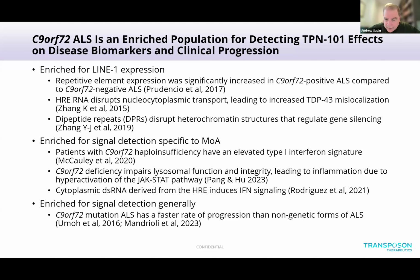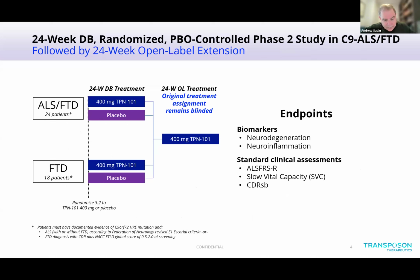So we conducted a 42-patient phase 2 trial of TPN 101 in patients with a C9 mutation and a clinical diagnosis of either ALS or FTD. And this presentation is just going to focus on the ALS results. We randomized 24 patients with ALS, 3 to 2, to either TPN 101 400 milligrams or placebo for 24 weeks of double-blind treatment, and then all patients who completed that period received open-label treatment for an additional 24 weeks.